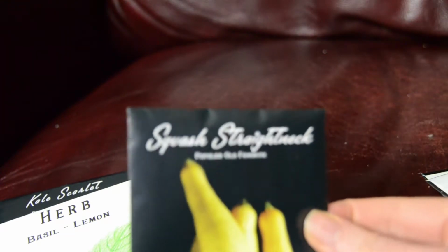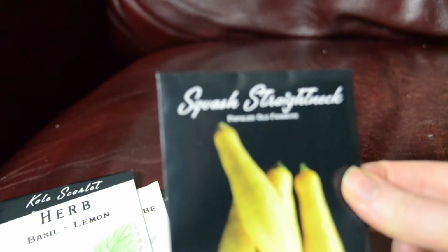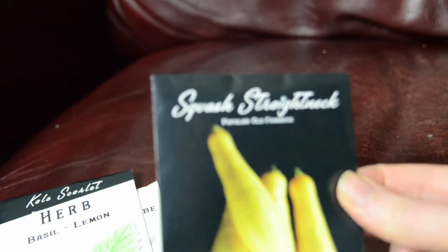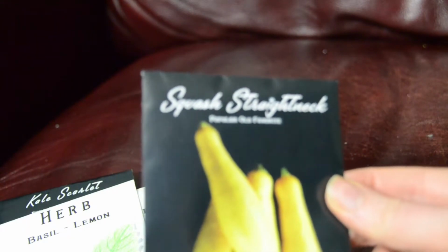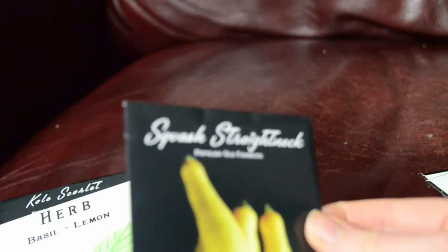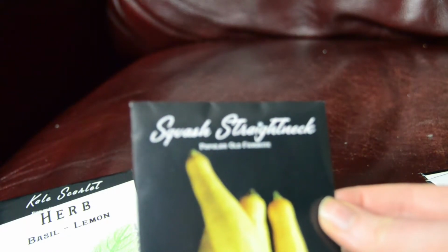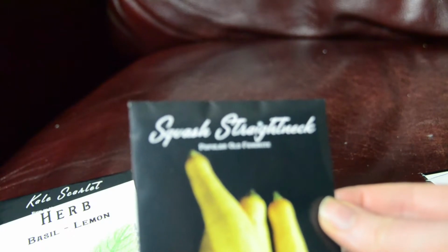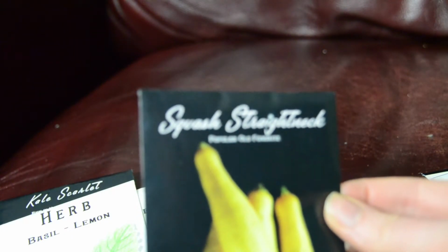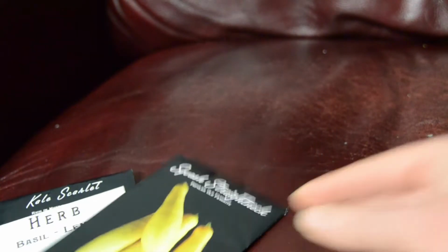And here I have a straight neck squash. I enjoy zucchini, and I have been growing zucchini a few times, and I have heard that a lot of people have great luck with this squash. A lot of people on YouTube grow the crooked neck squash, but I just thought the straight neck squash looked nicer, so I decided I'd give it a try.